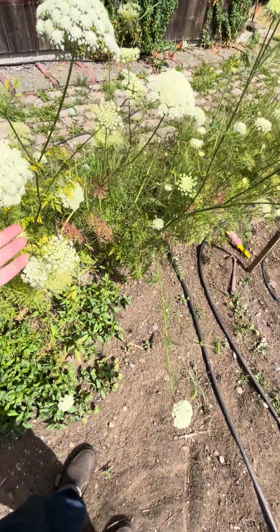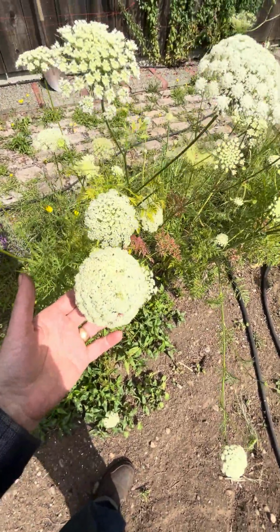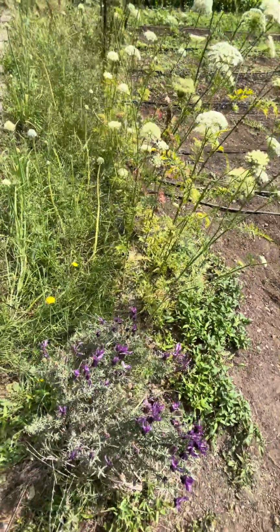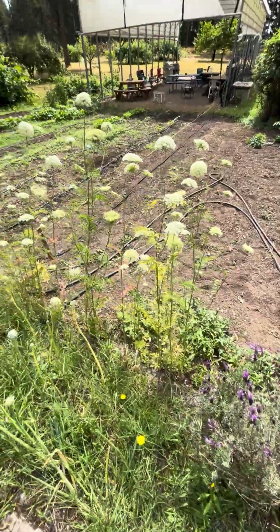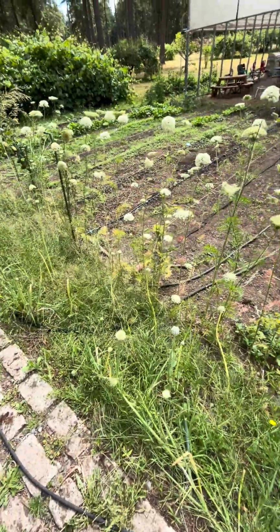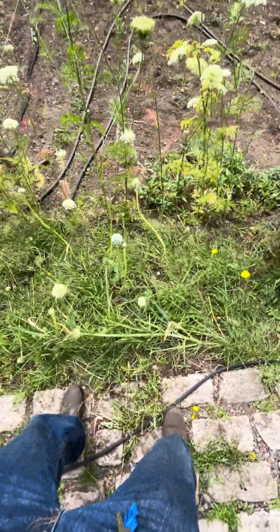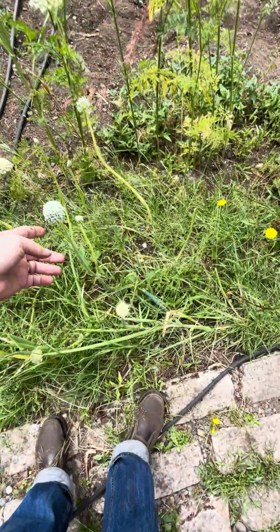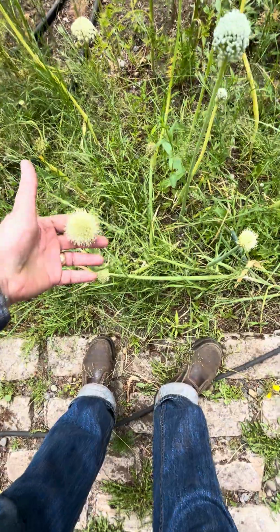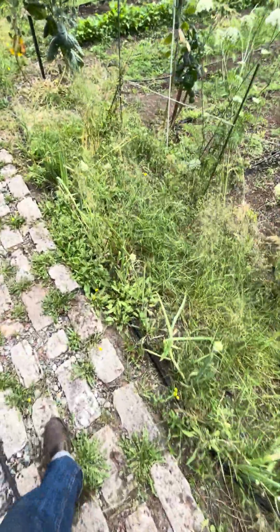These here are all 2nd year carrots. And when they've been in the ground 2 years, they flower and turn to seed. So I'm going to have plenty of seed for carrots next year. These here, 2 different types of onions. These are the small bunch onions, and that's what they've done. These were the Walla Walla sweets, and they're coming along nicely as well.